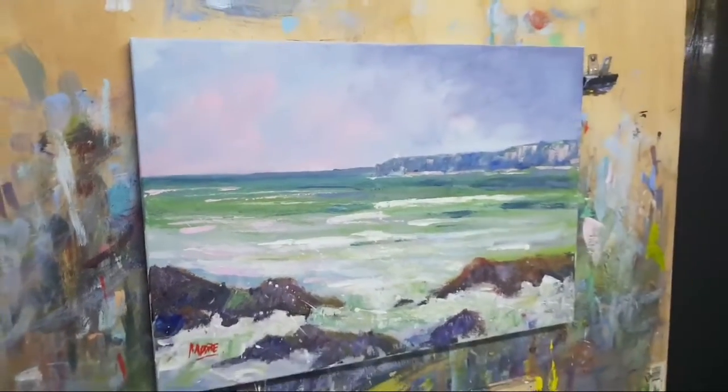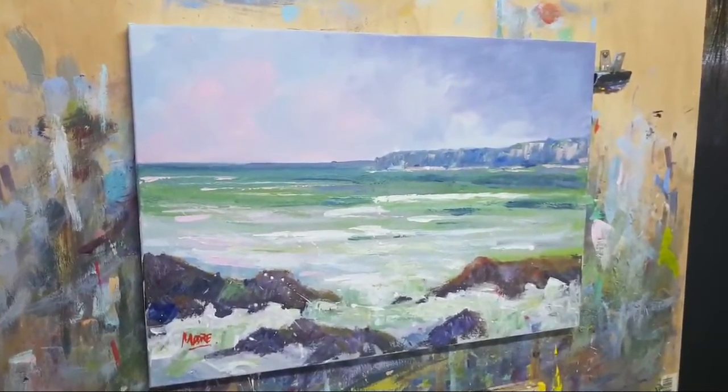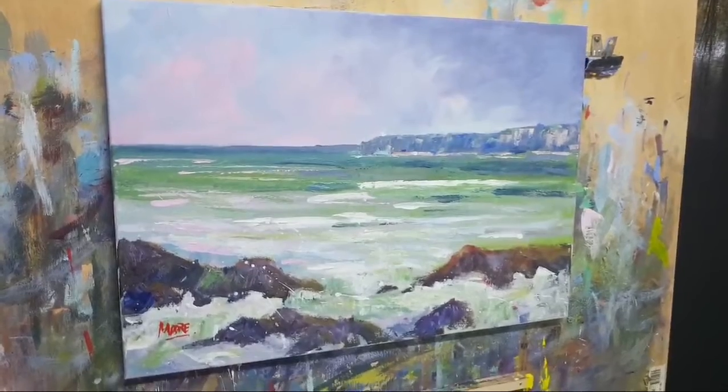So I'll just walk you through each of them and show you in a bit more detail. This one here is inspired by a little place called Double Island Point up on North Shore in Queensland here. It's a pretty wild place. You can only get there via four-wheel drive.